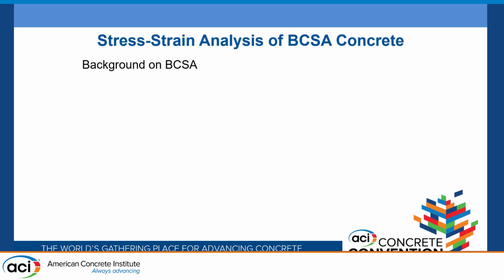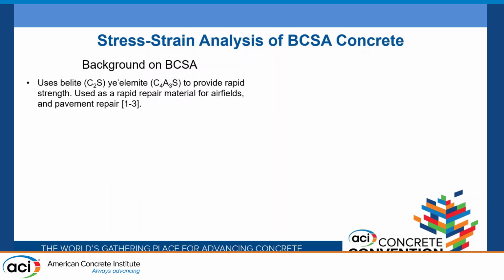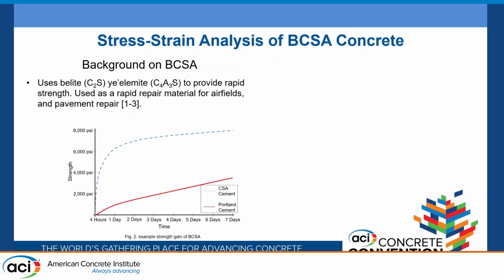Okay, so a little bit of background on BCSA. This is a rapid setting, rapid strength gain concrete that has been used in airfield repair and pavement repair over the last 40 to 50 years. When we compare CSA with Portland cement, we have about the same amount of strength gain in 1 day as we would typically see with Portland at 7 days, and the same strength gain at 7 days with BCSA as we would see with Portland at 28 days. So this is really a repair material, but there are some other advantages that I'll talk about in a second.